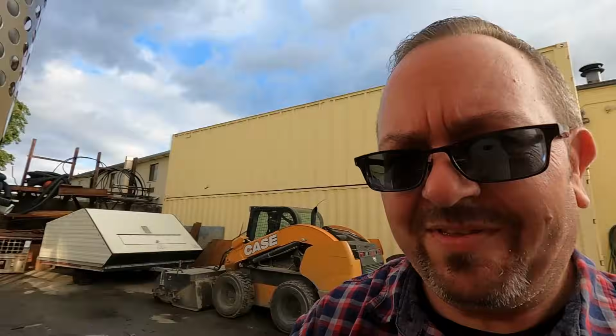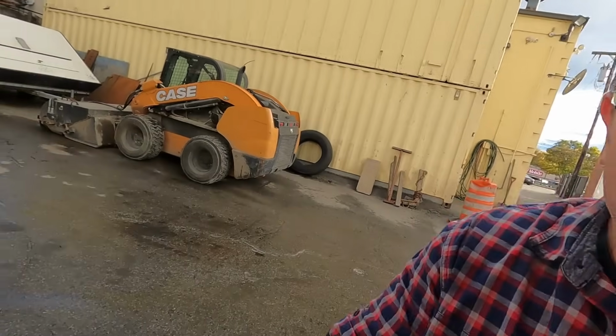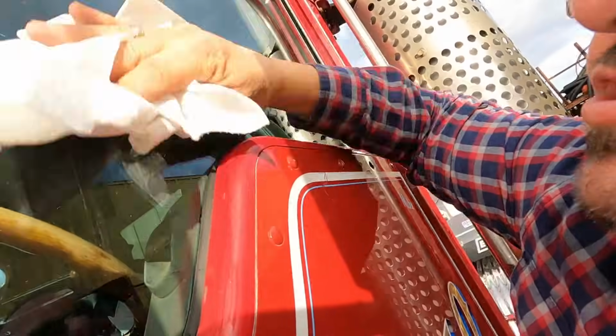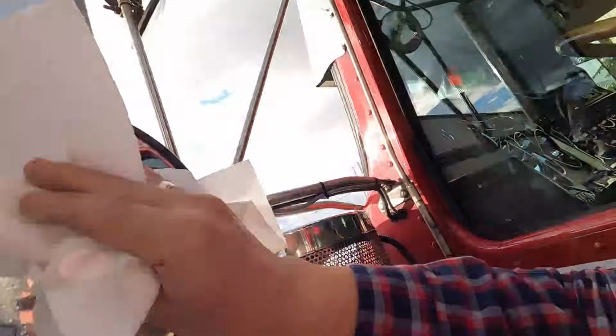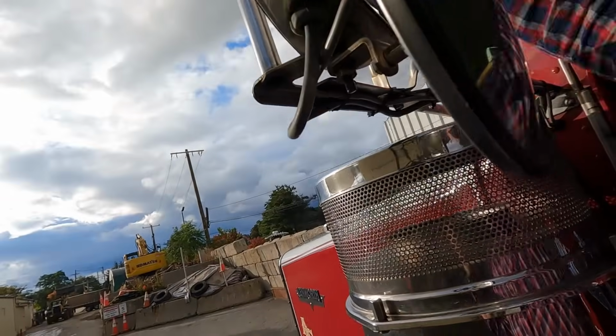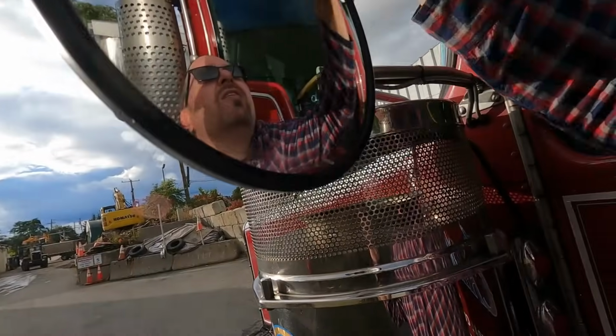You know what this is? Alcohol. It's isopropyl alcohol. Use it on my aluminum. Use it on my windows. Just don't huff it. Not good for you if you're huffing it. Teddy's getting loaded with unscreened loam for tomorrow.